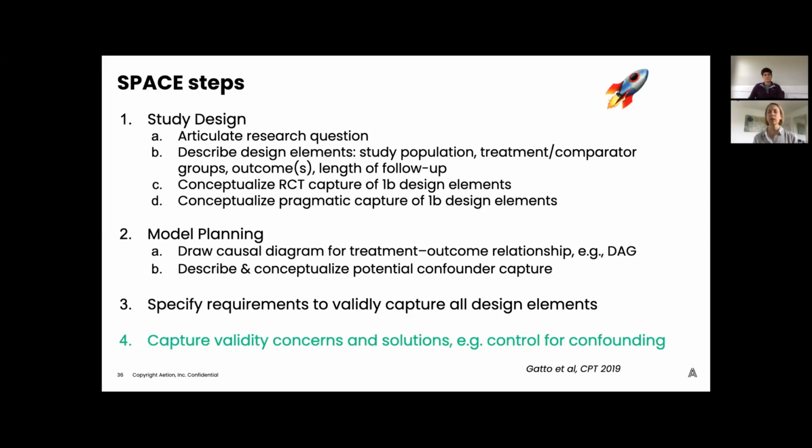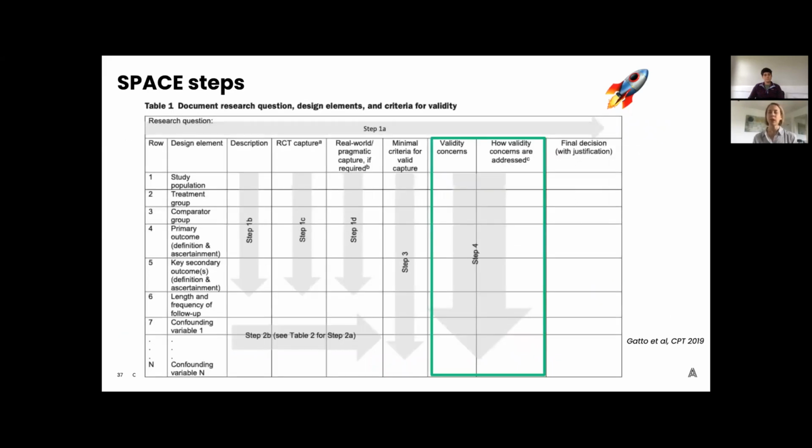And then finally, we want to capture the validity concerns and solutions as we're going through the process of thinking through our study design. So that would be done here in step 4. And there are some tools that you can use. Some of this you may record while you're doing your feasibility assessment. So you may find a data source that looks pretty good and has fairly complete data, but maybe one of the key confounders is missing for 30% of the patients. That's something that you might want to record as a validity concern here in step 4. But a lot of this will be captured as you're thinking through this flow chart.